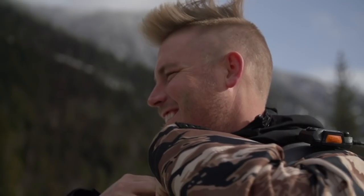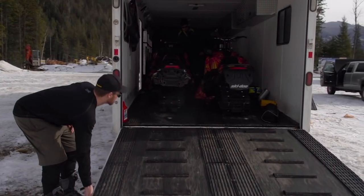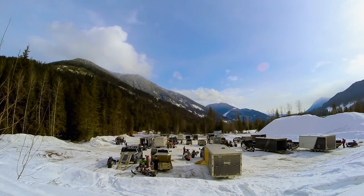Day two, we met up with Colton Green and a couple of friends. The lot was filling up, but in the backcountry, we knew we would have a spot all to ourselves.